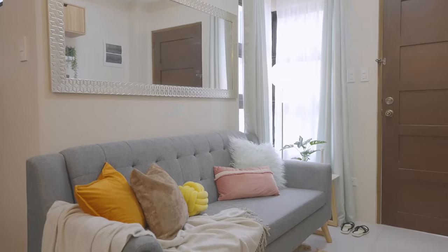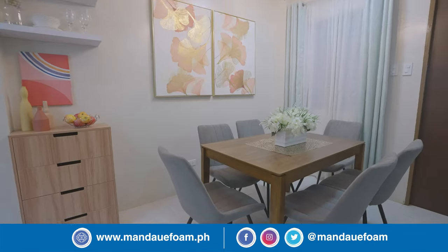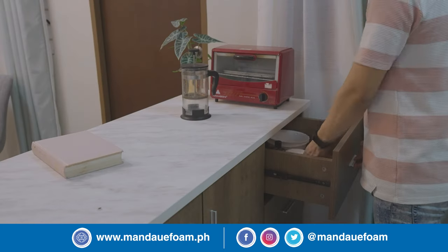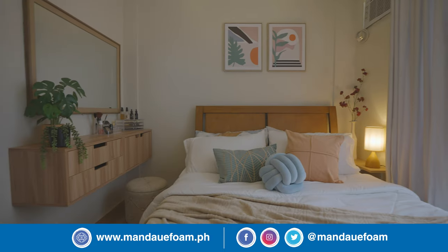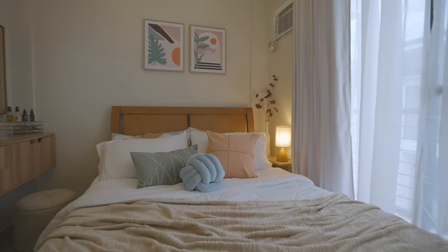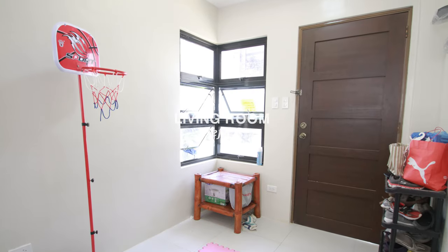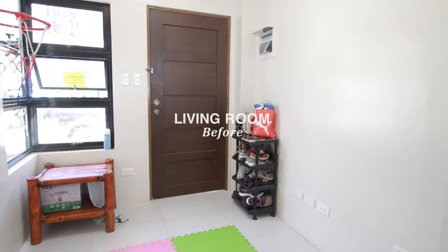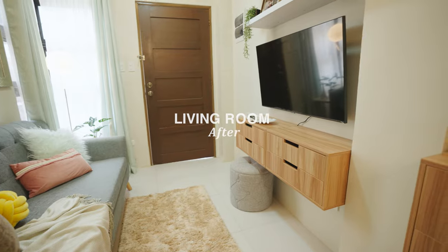As you know, we at Mandaue Foam can transform and make any space work. So let's go and see what we've done. In general, the house needed a lot of space saving as it has a small area. In the living room, we put one of our new products, the Hannah sofa.